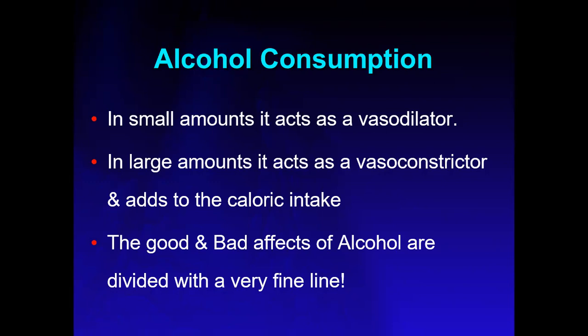But like people always say, a small amount of red wine, is it good? Oh yes, it's good. But don't take one bottle in one day. Maybe a small amount a day, 10 ml, 20 ml, you just take a sip. It's good for the body. But when you keep on taking one bottle, two bottles, whiskey, brandy, everything, your vessels become constricted and it will be very bad for your liver.